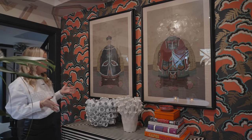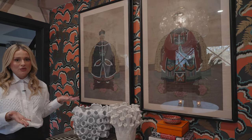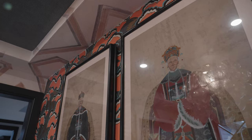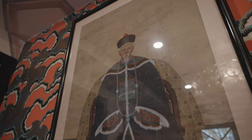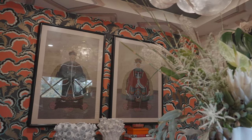Sometimes you find these pieces are just meant to be, like these fabulous pieces I found at Ramble Market. They're vintage pieces that are 100 years old. I completely fell in love with the beauty of the details within the art. And I thought, this matches my wallpaper completely. And how could a 100-year-old painting match a brand new wallpaper? That's when you know design is timeless.